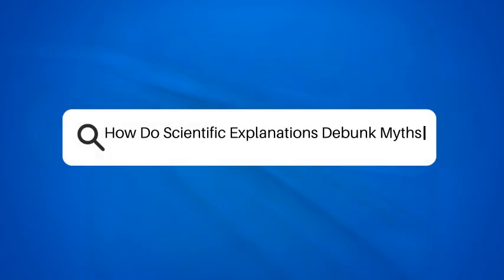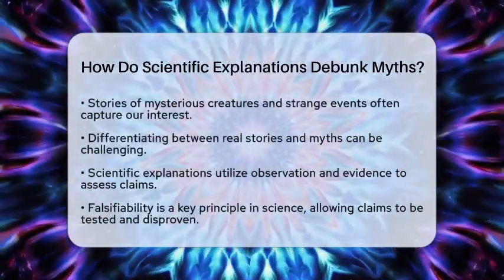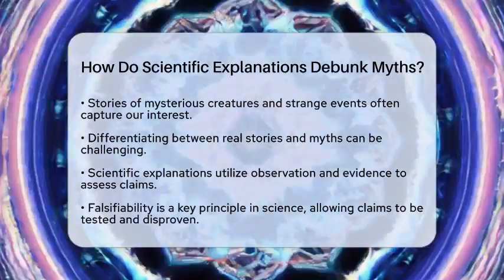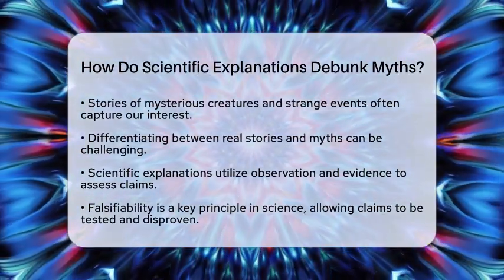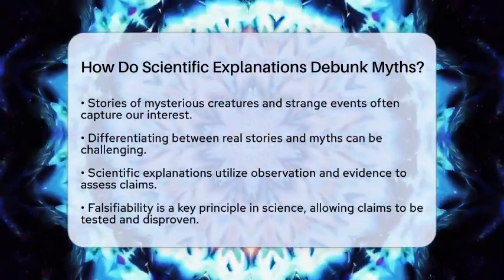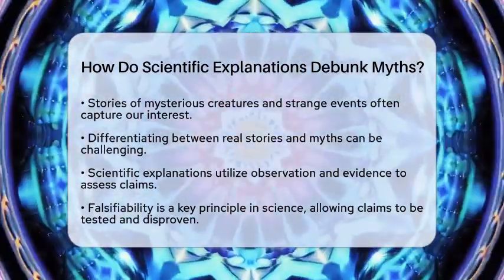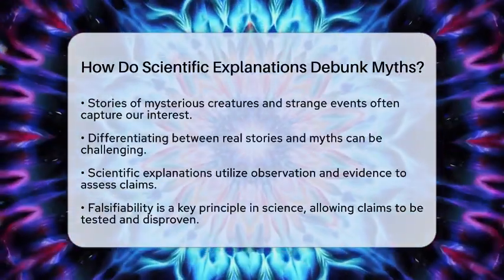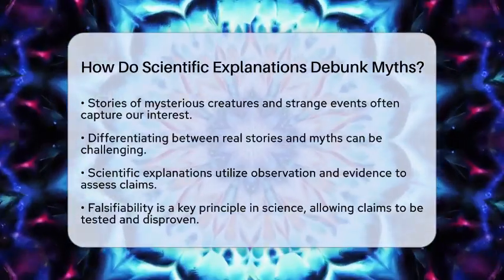How do scientific explanations debunk myths? Have you ever heard a story that seemed too wild to be true? Maybe it was about a mysterious creature lurking in the woods or a strange event that defied logic. These tales often grab our attention, but how do we know which ones are real and which are just myths? The answer lies in scientific explanations.